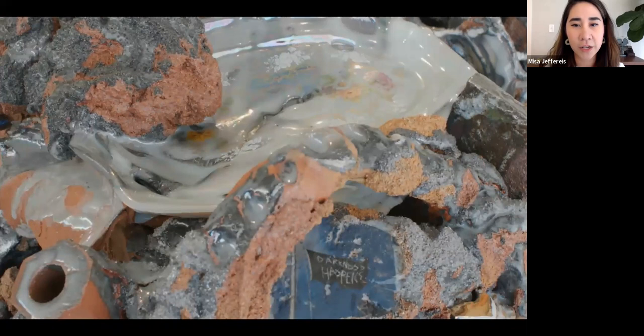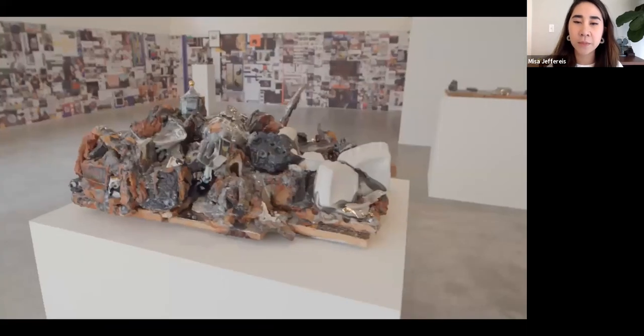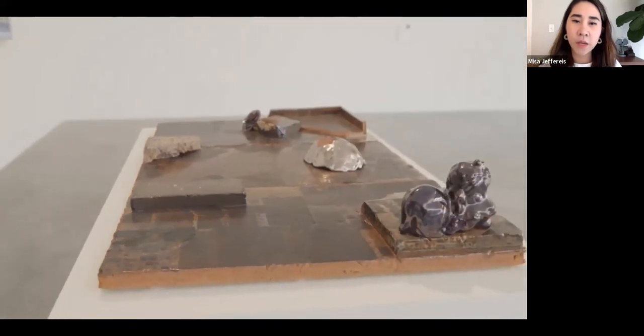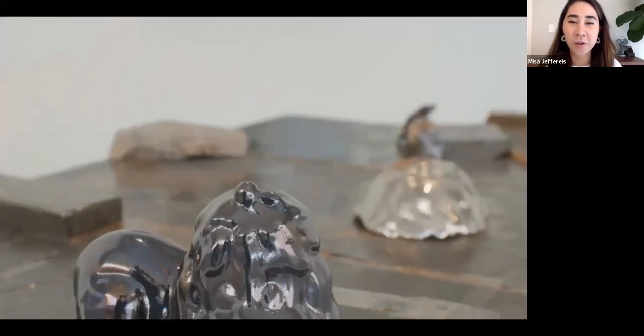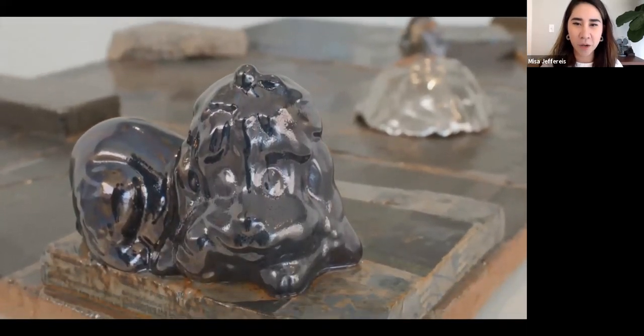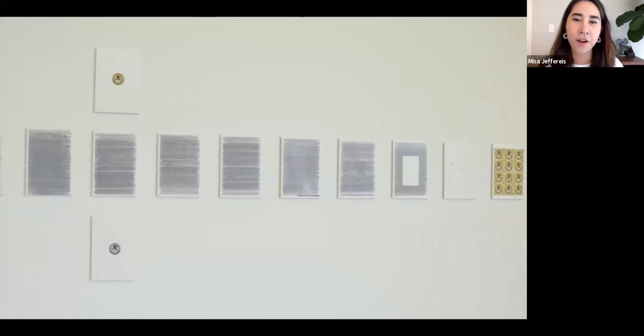His work is also in the collections of the Carnegie Museum of Art in Pittsburgh and the Nerman Museum of Contemporary Art in Kansas. Last week, he was named one of the 23 breakout artists on the Artsy Vanguard 2020 list, which is an annual list of the most promising artists shaping the future of contemporary art.